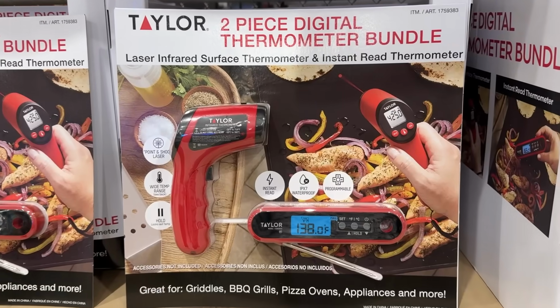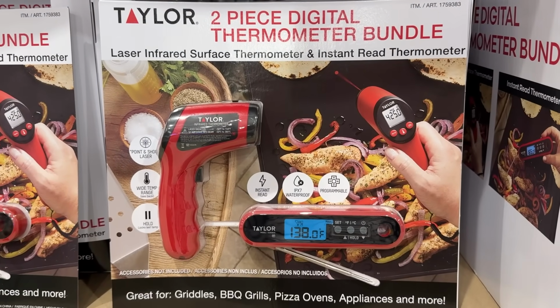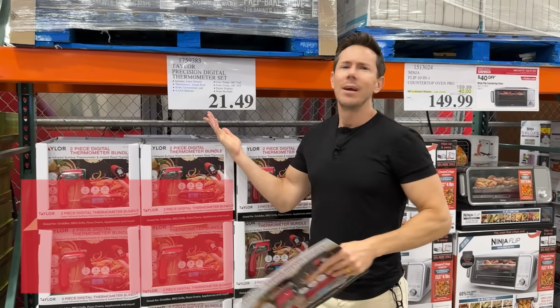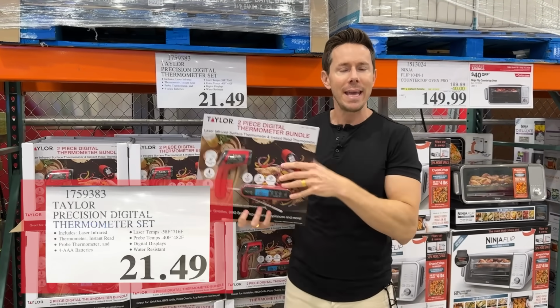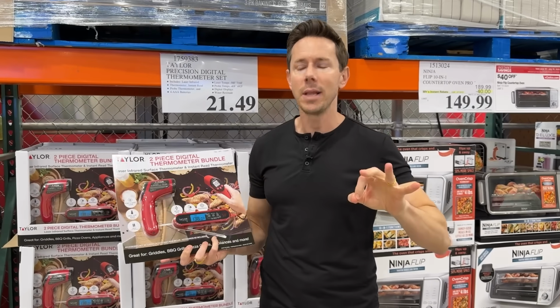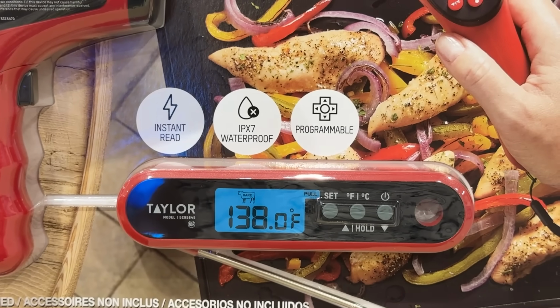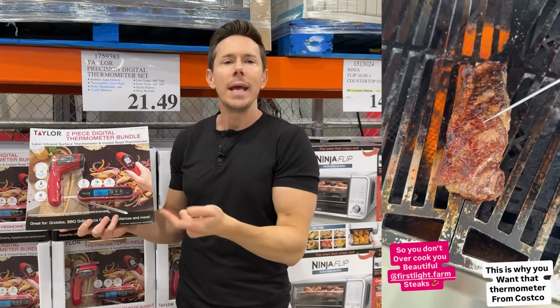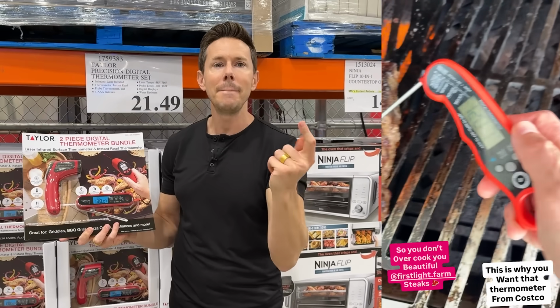It's a combo pack of an infrared thermometer temperature gun and a probe thermometer. Wait for it, $22. If you buy each of these a la carte on Amazon, it'd be about $30 to $32. Why do I love these? Because this one is an InstaRead probe thermometer. So if you're grilling a thick steak or a chicken, it gives you the digital temperature immediately.